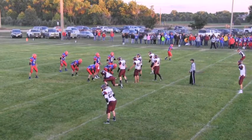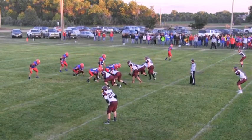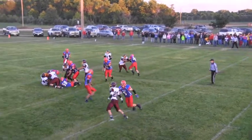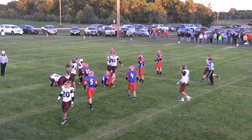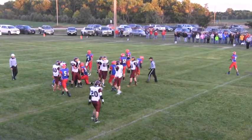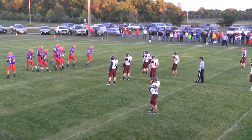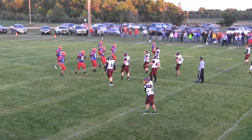Come up to the line and the double split. Only the guards on the line. Hand off to Trevor Hofer, and he's caught in the backfield and dropped for a loss of three. He's stopped by the 33-yard line. Second and 13 from the 33.